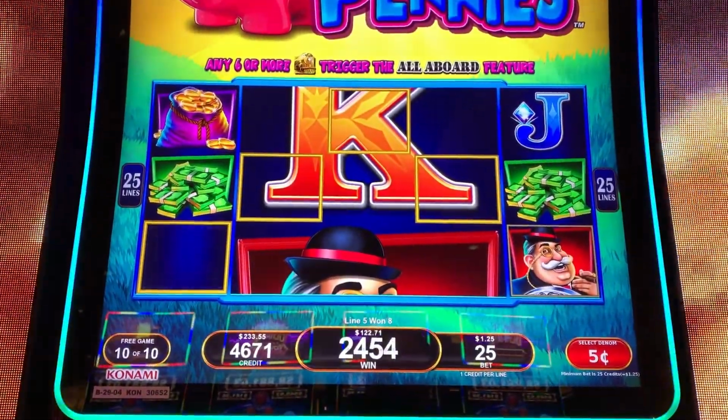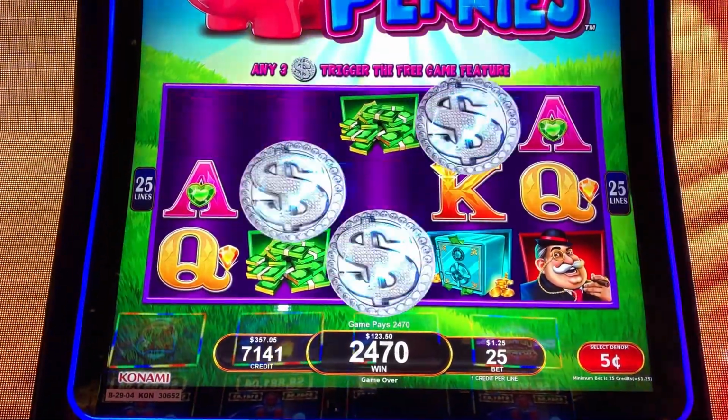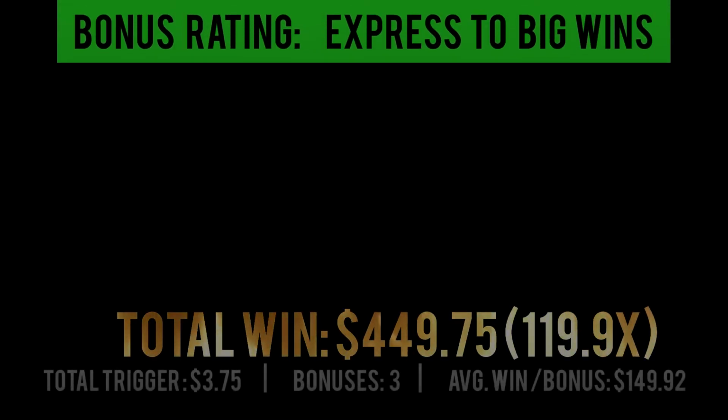Trigger this time. All right, where did it end up? 123.50. That's pretty good. 100x bet. A pretty good result playing nickels today with Piggy Pennies. Couple of holding spins. That first one was great, but they can vary a little bit. But we finally got a good free spin one too.